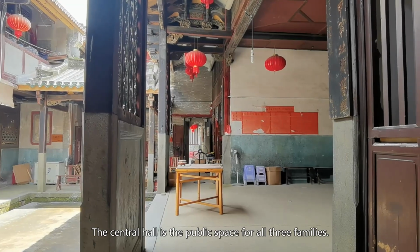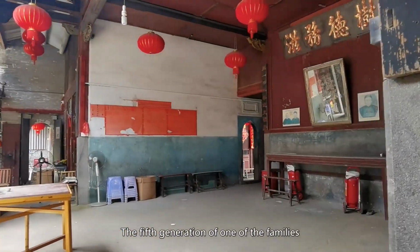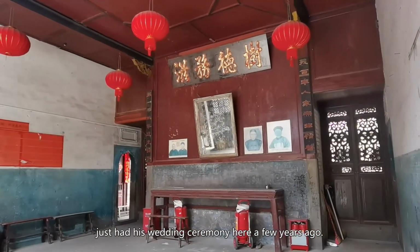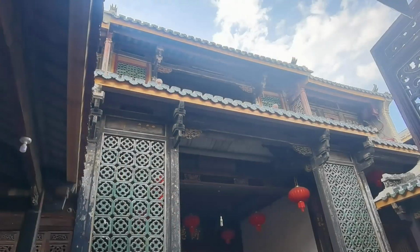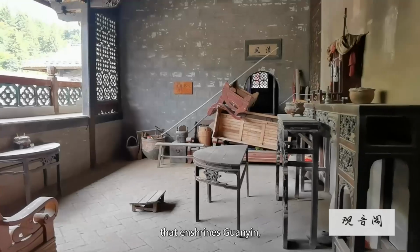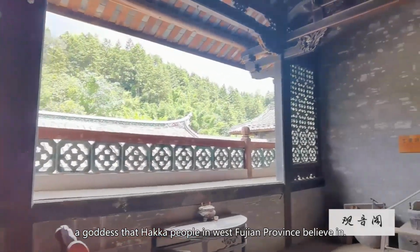The central hall is the public space for all 3 families. The 5th generation of one of the families just had his wedding ceremony here a few years ago. On the 2nd floor of the hall is a worshipping room that enshrines Guan Yin, a goddess the Hakka people in West Fujian Province believe in.